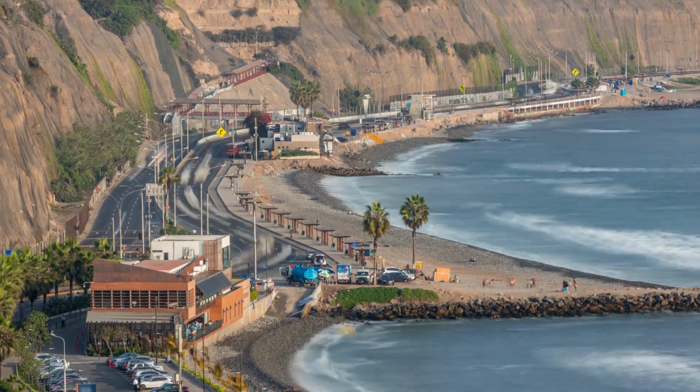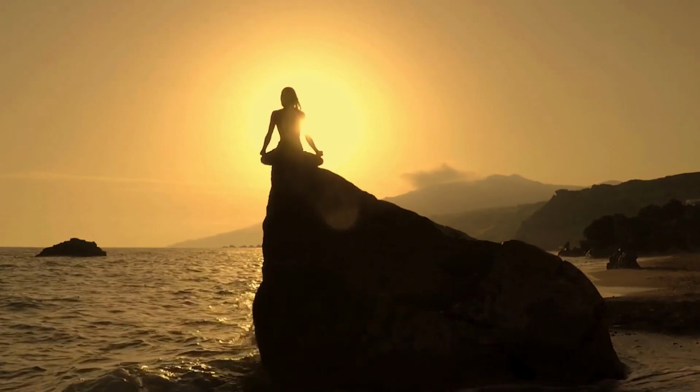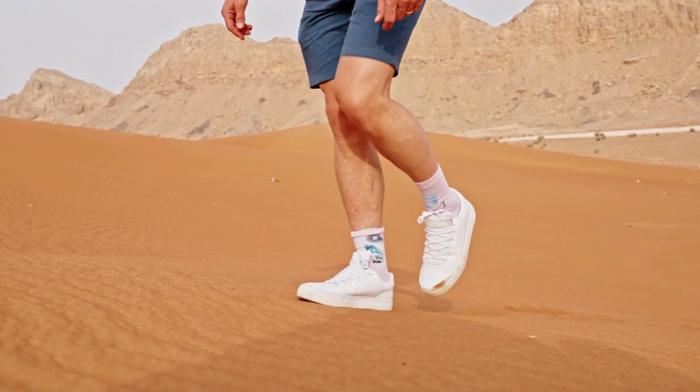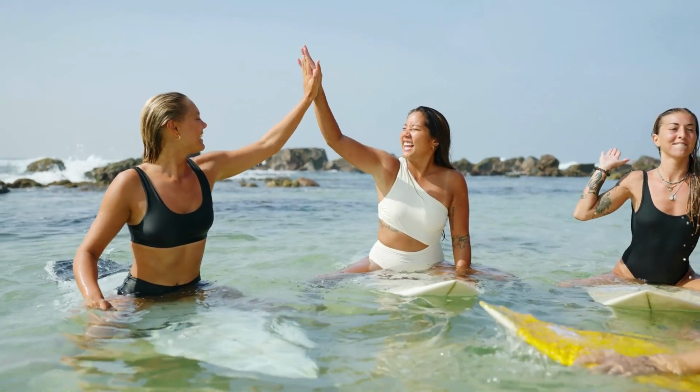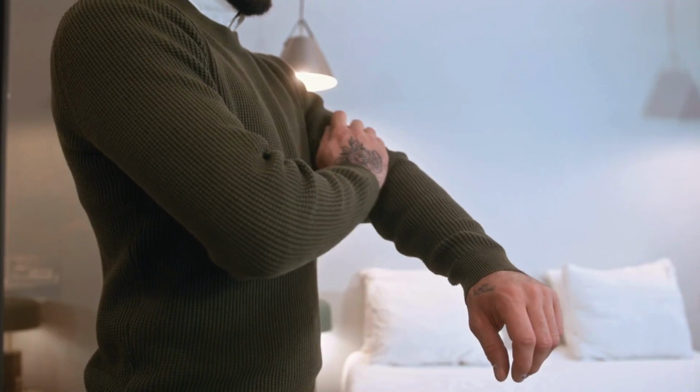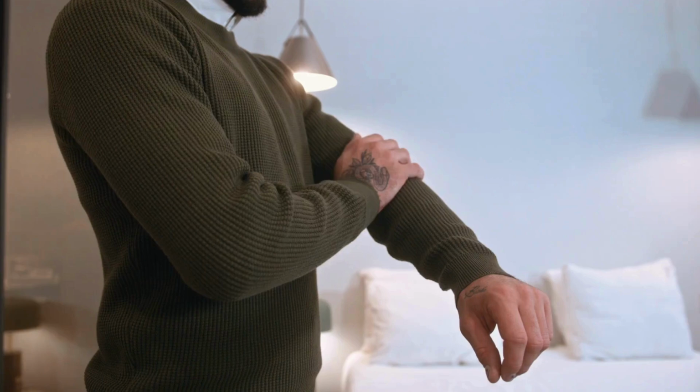If you're heading to the coast, pack for mild to warm weather. In summer, you'll want light, breathable clothing. Think shorts, t-shirts, and swimsuits if you're visiting beaches. In winter, bring layers like a sweater and a light jacket for cooler, misty evenings.